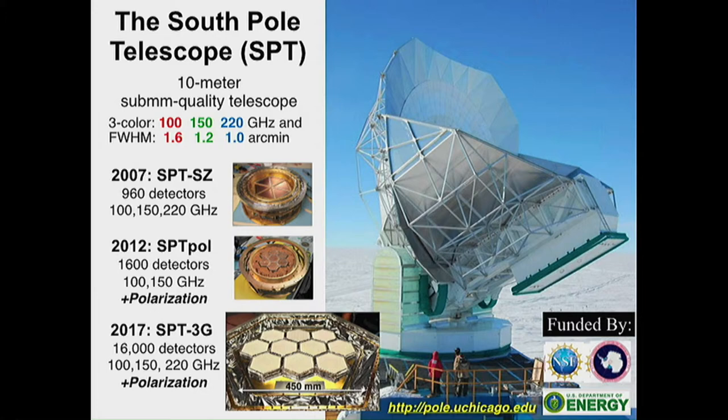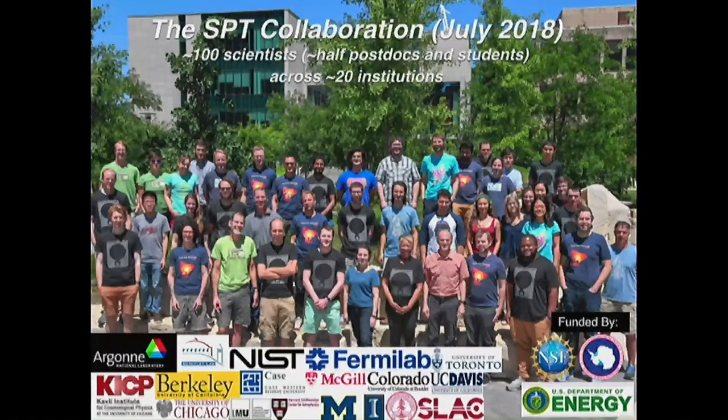But the unique thing about the SPT is that it's the largest diameter telescope of its kind doing these observations of the CMB. A big telescope gives you small angular resolution to really look for these high-L, arc-minute scale features in the CMB, and also to use that for astronomy, and I'll demonstrate that in the coming slides.